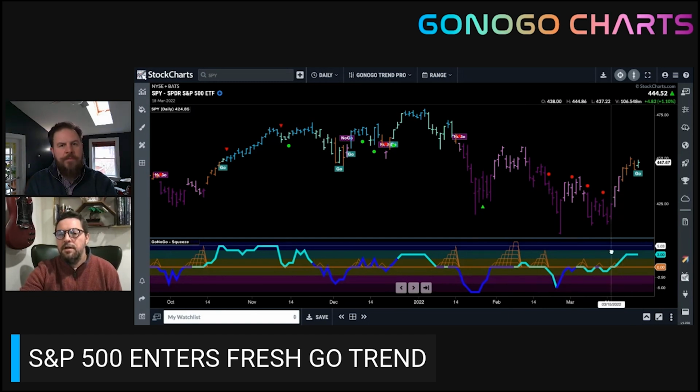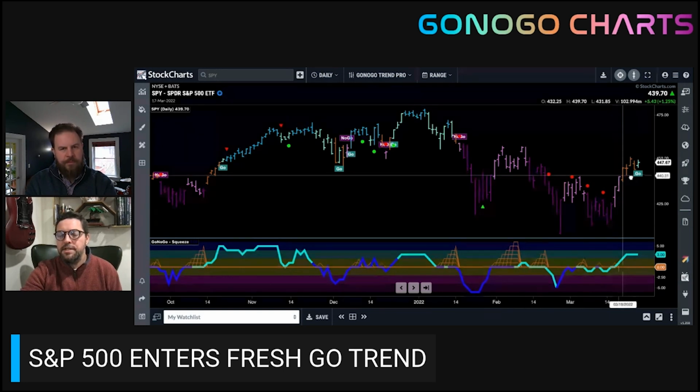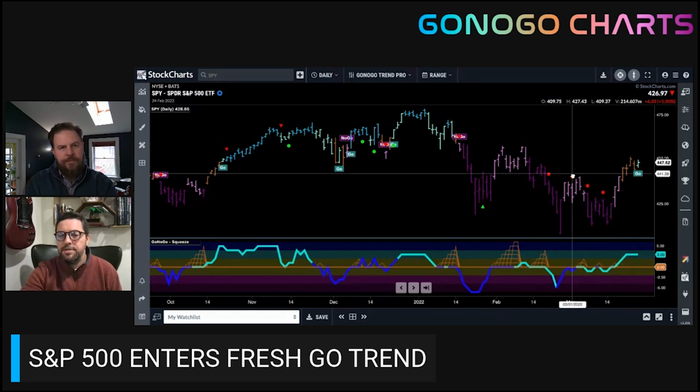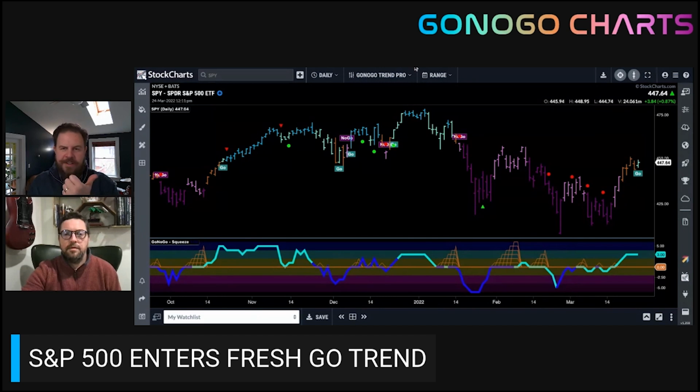Amber bars, oscillator above zero. We're seeing this high here is slightly higher than this previous intermittent high. So maybe slightly more bullish conditions this time around. Absolutely. Classical technical analysis approach. We want to first focus on price, the most important indicator that we've got, and then we want to turn our eye to momentum.